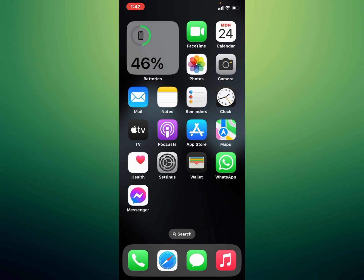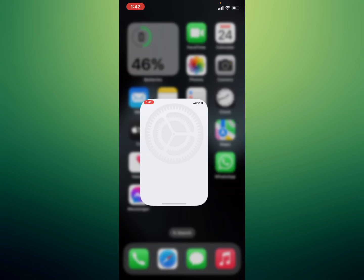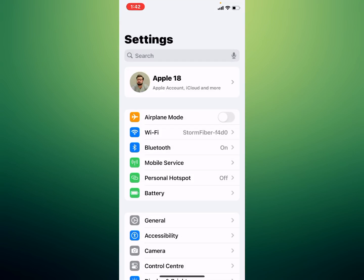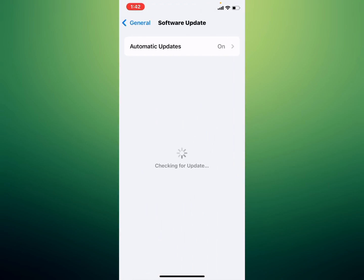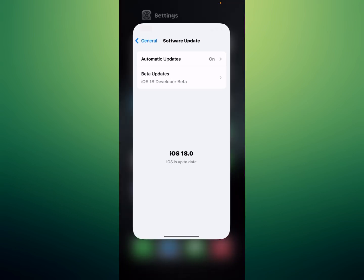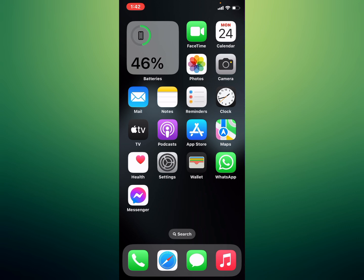Solution number 4 is update your iPhone. Tap on Settings app. Tap on General. Tap on Software Update. If an update is pending, download and install the update and problem is fixed. If all solutions are not working on your iPhone, simply contact getsupport.apple.com and fix your problem.